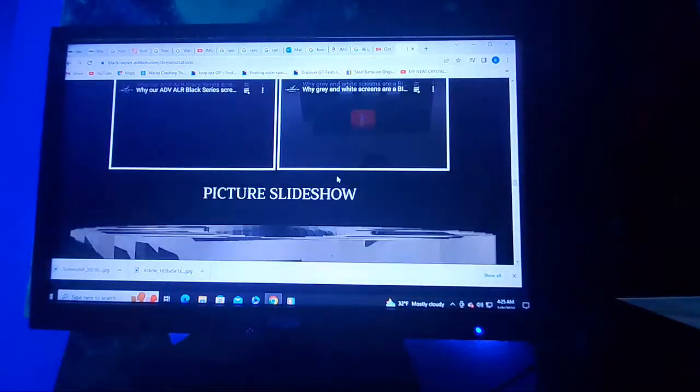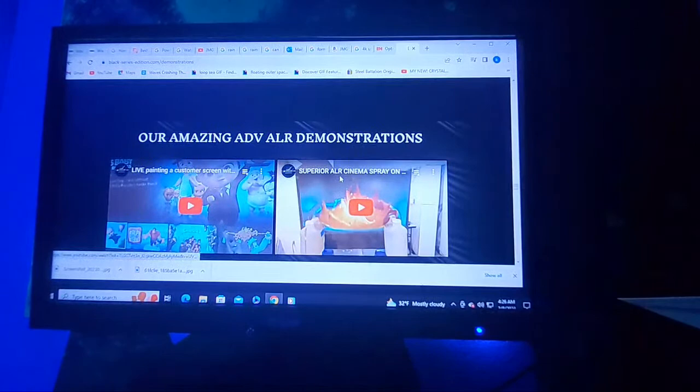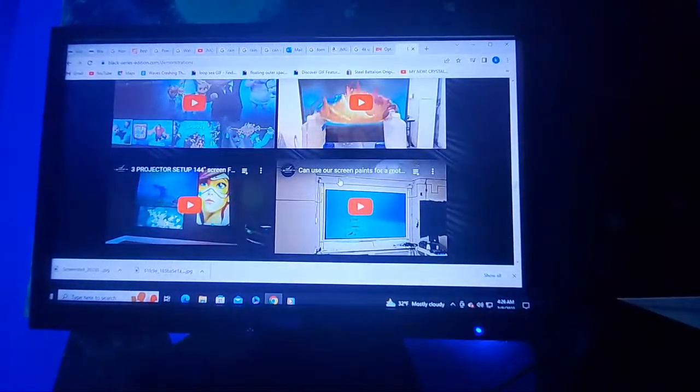There we go. There we got ultra short there. Why are your environments so dark? Literally, they shouldn't be that dark. I literally coated a room all white and put a projector and screen in it to generate more light.